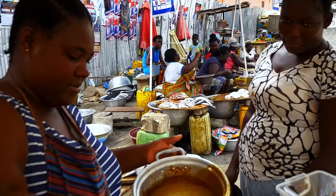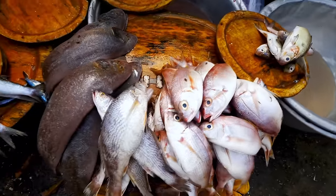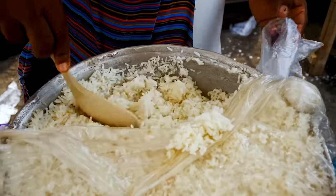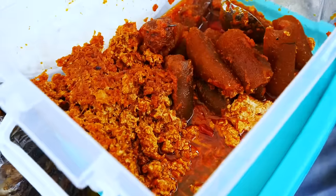So this is like a mini market, right? So you have the fish vendors over here. Yeah. They have squid. I love their big wooden boards, right? Where they put the fish. And then here you have rice. Yes. What else do you have? Just more fish, right? Egg stew. Yeah, this one is octopus. Octopus. Yeah. Wow, that looks good.